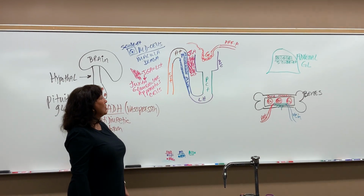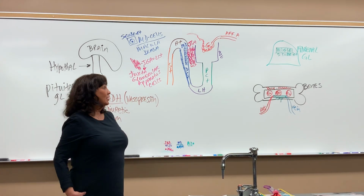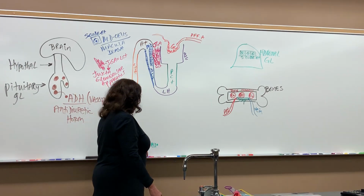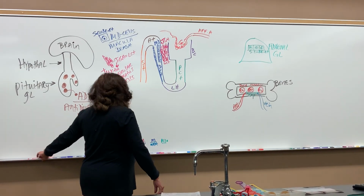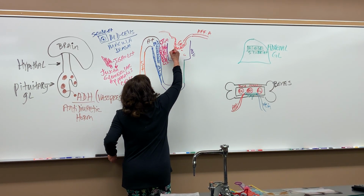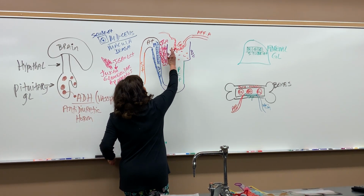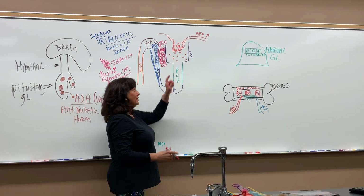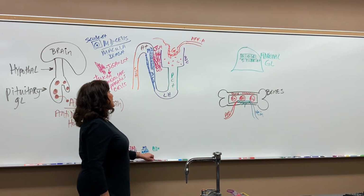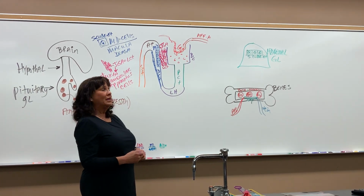All right, so now basically we've got to talk about the hormones that are going to be released if you have low blood pressure. So that means you are not going to have a good drip rate into here, and it's not going to fill up your capsule, and so this capsule is going to move away. It shrinks back, and now the loose T cells are going to spring into action. So basically the JGA cells, the first hormone they're going to make is something called EPO.